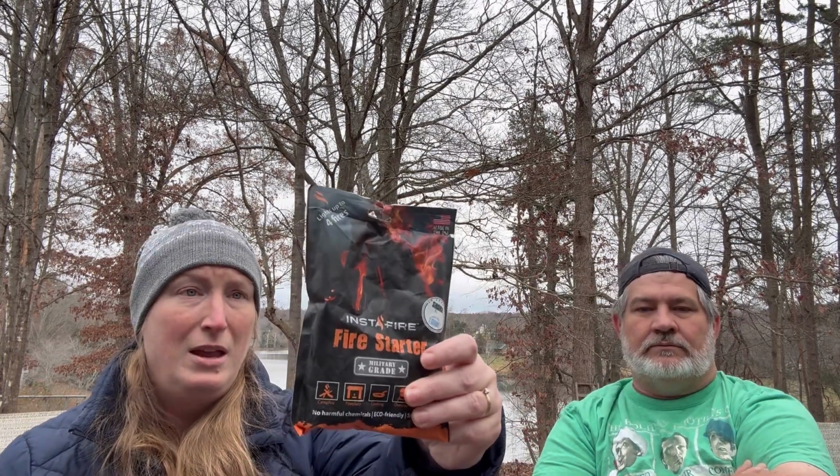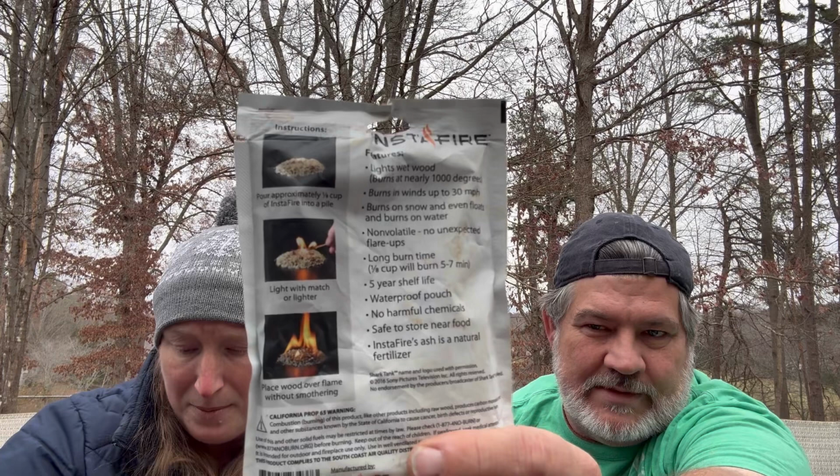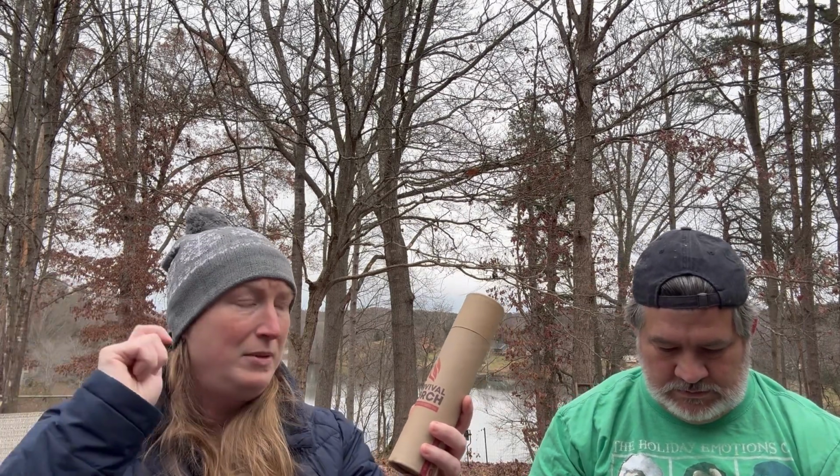So here's just one of the little fire starters. This one lights wet wood. It's just little pellets that you put on to light up, and it burns very hot for quite a while. But you have your magnesium, your flint and steel. This is like a survival torch. We probably need to try these out. I don't think we've tried them.